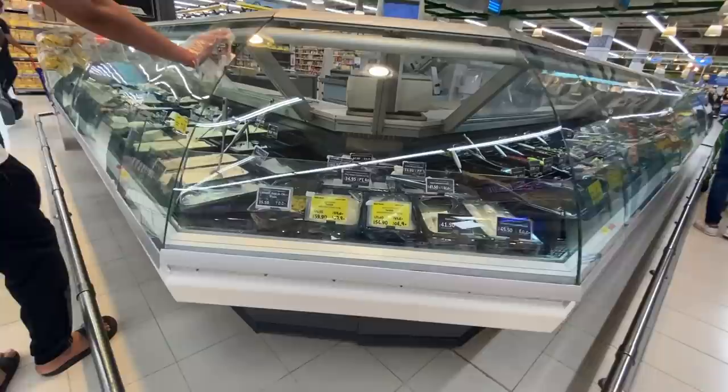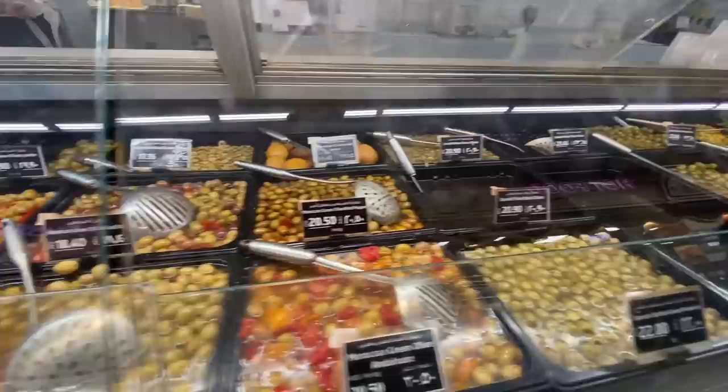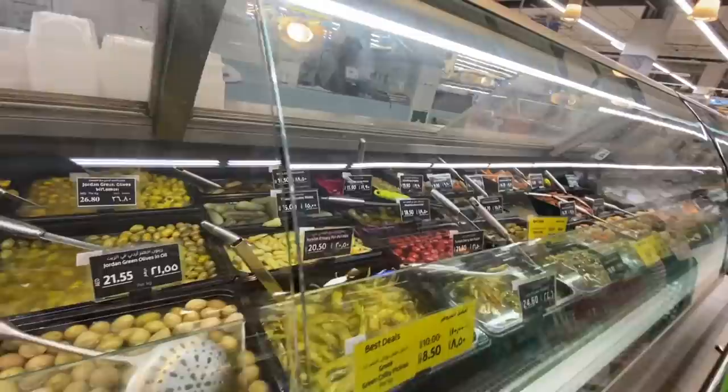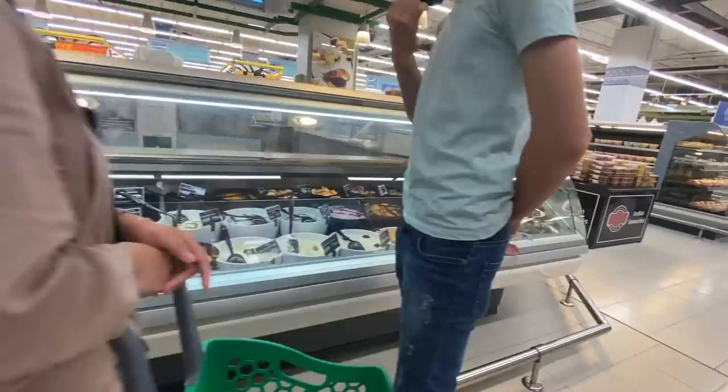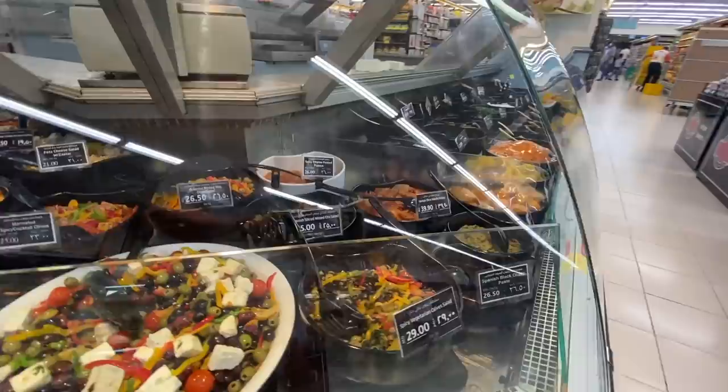There's cheeses and olives. You can get that. That's the price in dirhams by the kilogram. Lots of beans and olives. Peppers. That looks good. Nice selection. Hummus. Those are stuffed grape leaves. I love those things. Stuff them with like lentils and things like that. They're tasty. And then they put them in like a vinegar pickle.